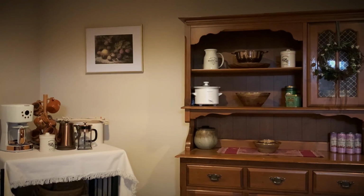All right, so this is the back of the former classroom and what is going to be the kitchen area. So this area I haven't worked on very much. There's still a lot to do, but I just wanted to point out a few things.